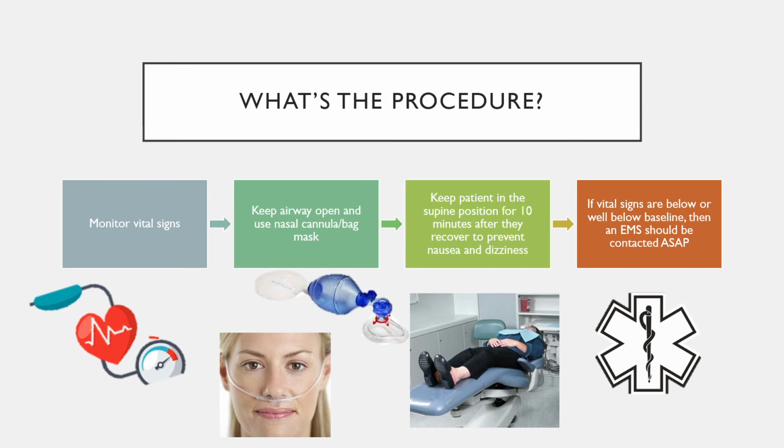You want to keep that airway open and continue, once again, to use that nasal cannula or a bag mask so you can keep that O2 flowing in them. You're going to keep the patient in supine position for 10 minutes after they recover to prevent any nausea or dizziness. You don't want them to get up right away. You don't want them to go back into syncope. You want to prevent that and help them get better.